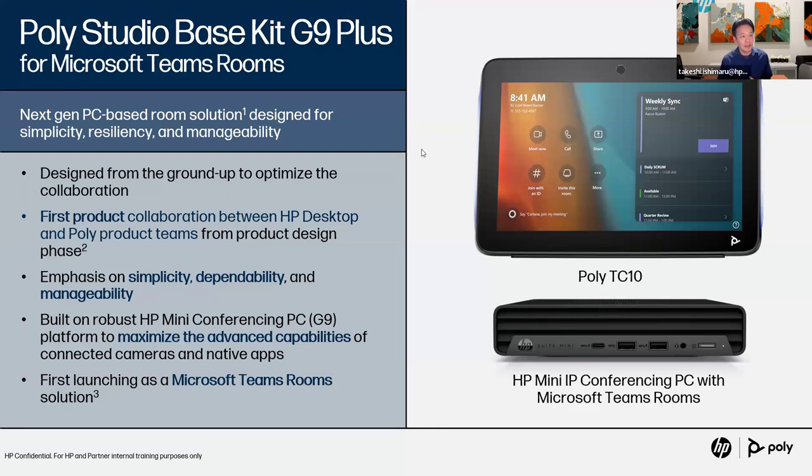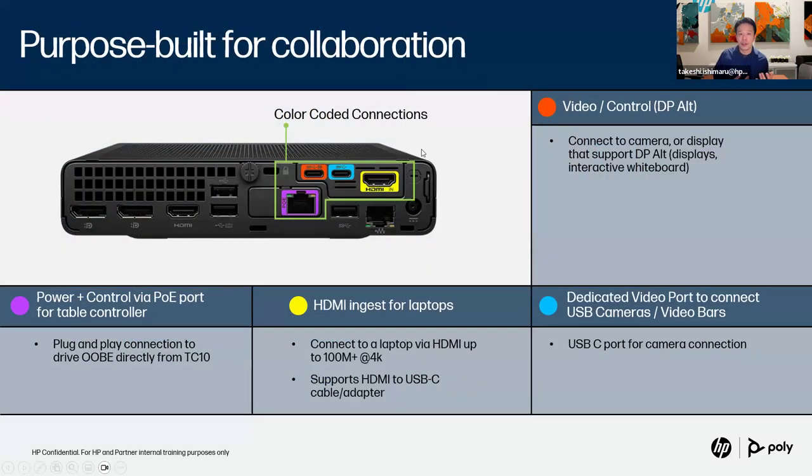However, if you can go to the next slide. As I mentioned, we were able to work with the HP desktop team from early on, and so we were able to deliver a purpose-built collaboration PC. Previously, we were selecting available compute that fit MTR with a high spec, but this time we were able to customize and purpose-build the PC for collaboration. So what you're seeing here, the color-coded ports or connections, are unique to this solution. You are not going to find this option with any random HP desktop mini product. This is specific to our solution, and they have specific collaboration purposes.